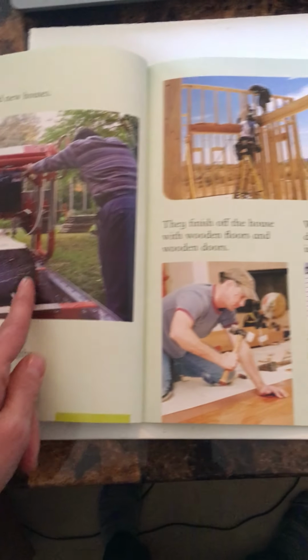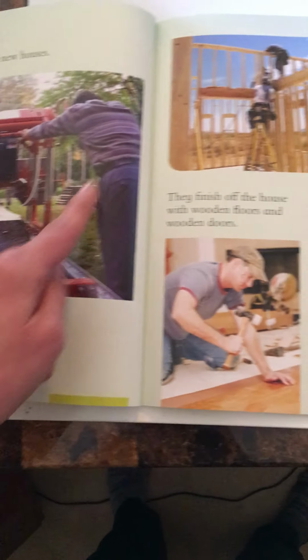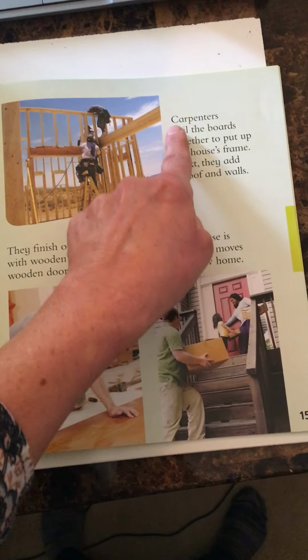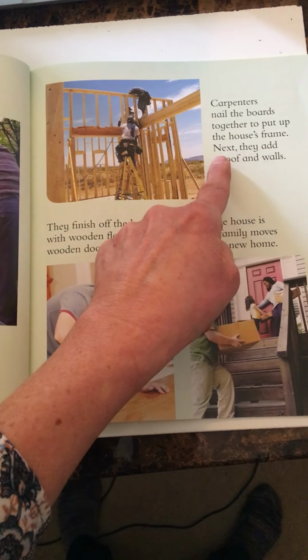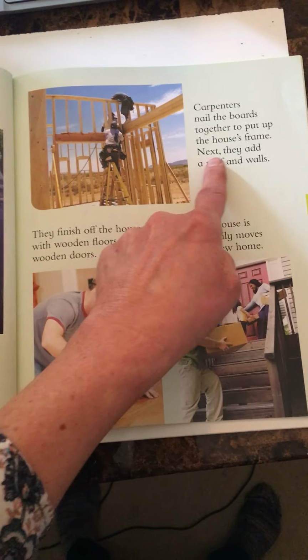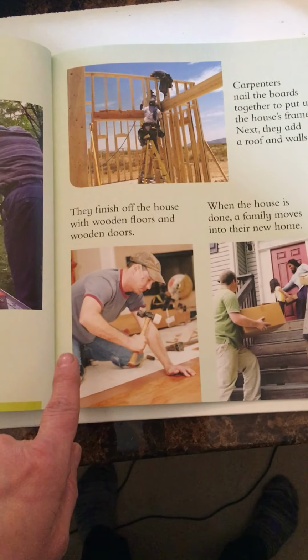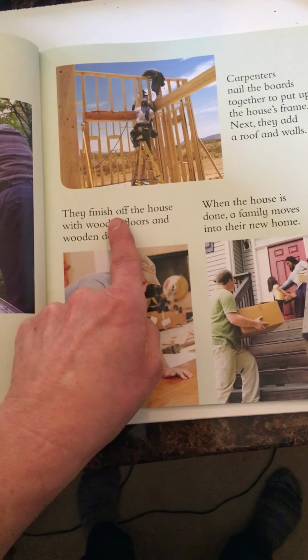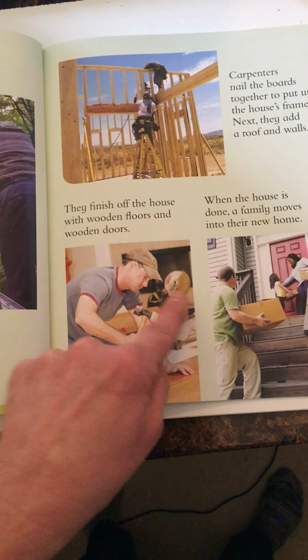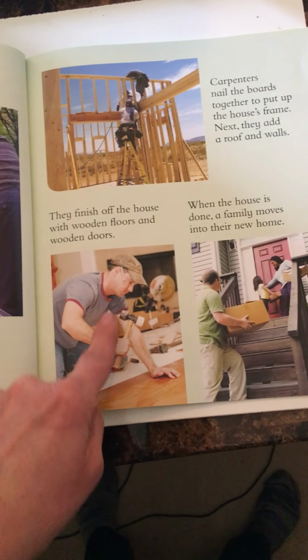And then look where these boards go. These are the boards that came from this tree trunk. Carpenters nail the boards together and put the house's frame together. Next, they add a roof and walls. They finish off the house with wooden floors. There's that word wooden again, made of wood. And wooden doors.